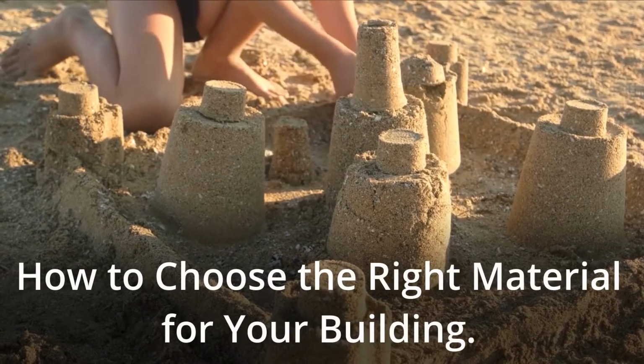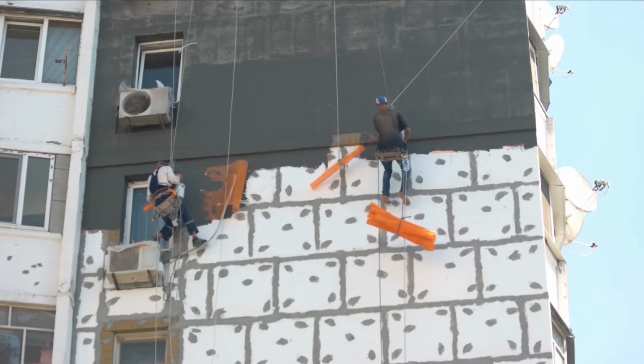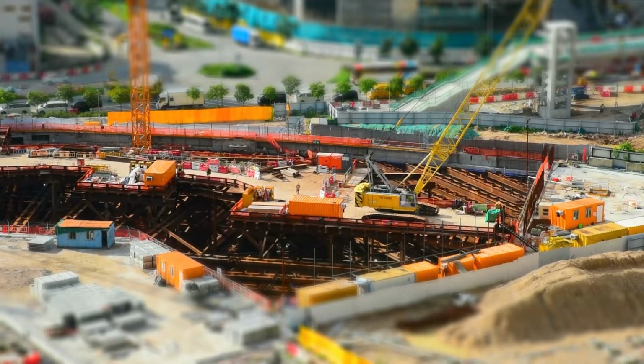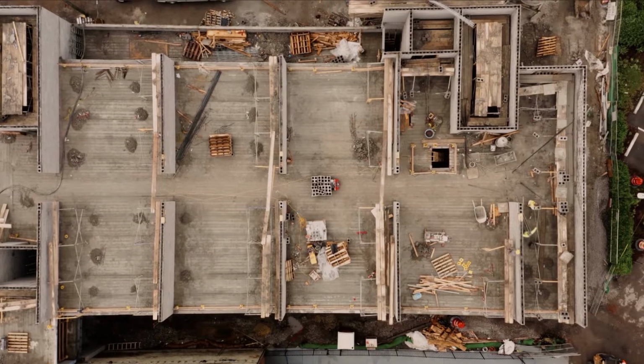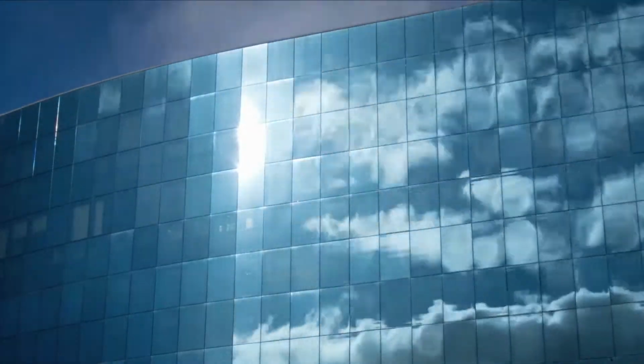How to choose the right material for your building. There are a few things you need to consider when choosing the right material for your building. For example, you need to choose a sustainable building material that will last long. Another consideration is the cost of the materials. You will also want to make sure that the materials you select are compatible with your construction project.